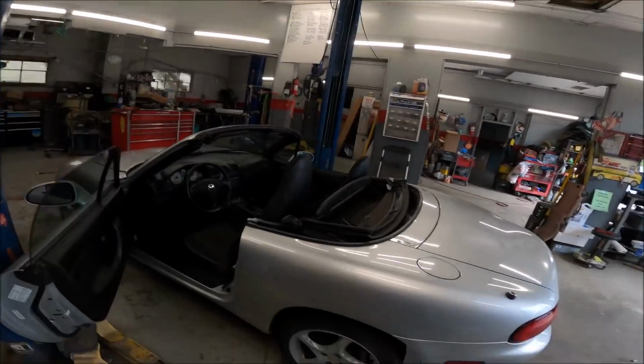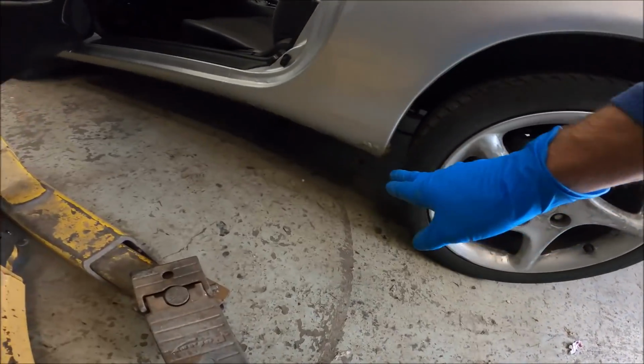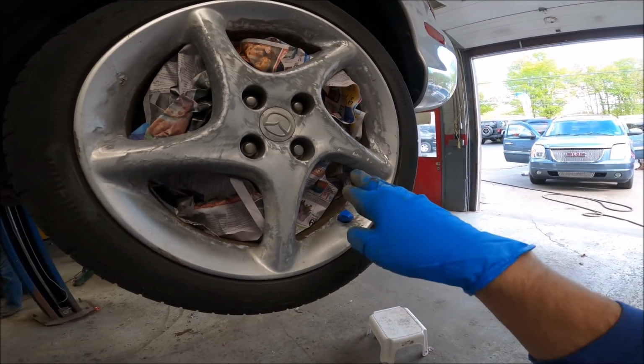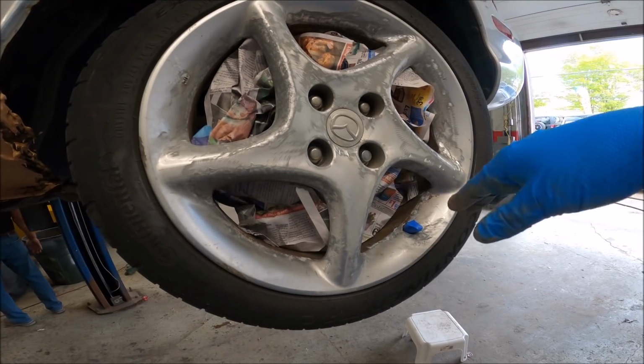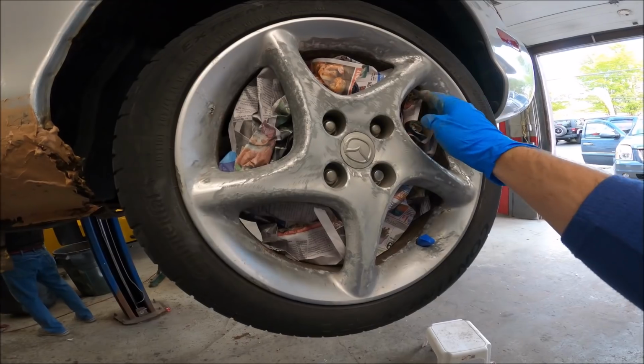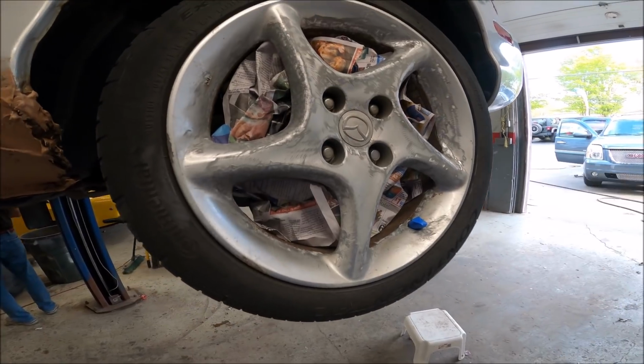So we have it in the shop now. I'm gonna put it in the air so we can prime and paint the wheels. And then we have some rocker work to do. So I'm gonna take care of the rockers on both sides while it's up in the air. So the wheels are prepped and ready for paint. You can see we just tuck newspaper in behind so we don't get the calipers and rotors all spotted. I put it up in the air. That way we can get the whole area instead of having to paint it, move the car and get everything underneath.